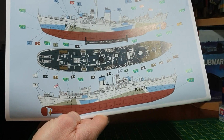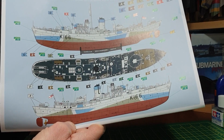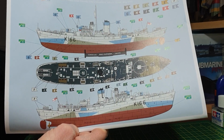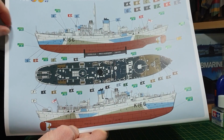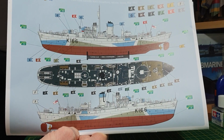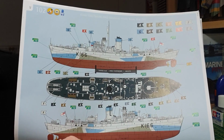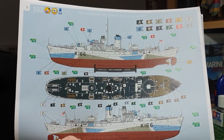And then obviously you've got your main colour call-outs for H.M.C.S. Snowberry as it is. I mean, some of you might want to do it as a Royal Navy ship. There is another one that they do in this range. I think that's H.M.S. Buttercup, which had a slightly different deck compartment, and it had more of a snout at the front of the actual bow, as it were. I think that was for getting rid of mines or something, or an anti-mine detector or something like that. I'm not quite sure. But overall, once it's built, it should make quite an impressive model on your shelf.